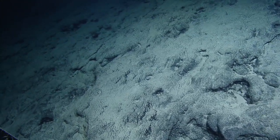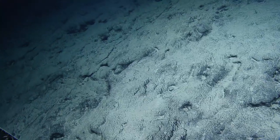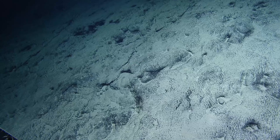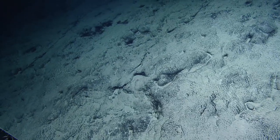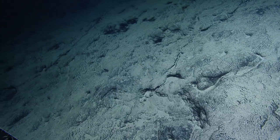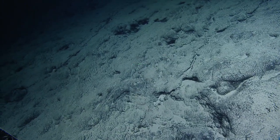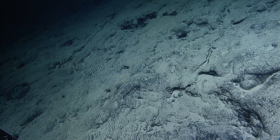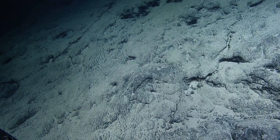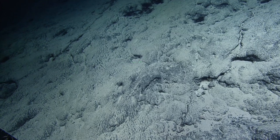Sheet flows, huh? What can you do? Looks like not a lot. No push cores here. Might go so far to call this a lobate flow. Is that an evolved sheet flow? It's not evolved. Just a slower eruption.